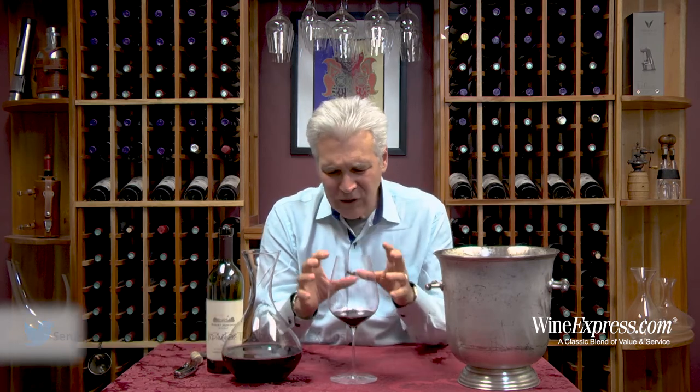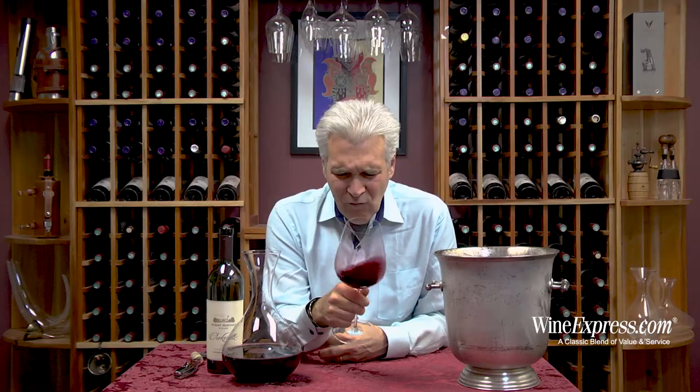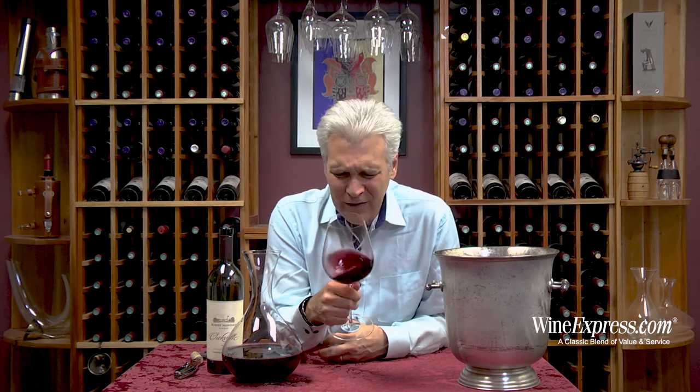This comes across as really nicely round, polished, but very, very concentrated. There's a real depth to it. You get some of those nice cassis, cherry notes, along with some savory spice notes, tobacco-y, a little chocolate on there also.